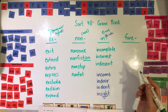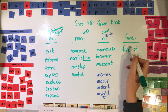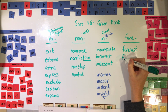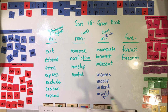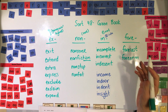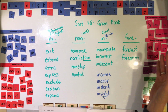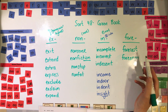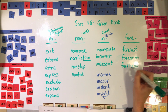Okay, let's quickly do these fore ones. Forecast. Forecast, that means before it happens, basically, the weather forecast. It's a prediction. Forearm, that means to be prepared, actually. So it means before the event has happened, it's an old-fashioned word, to do with having your arms, like your gun, your weapon, to be armed. So if you are forearmed, it means before it happens, you've got your armory ready. So forearmed, or forearm. Forehead, that is the bit just before your head. So it's your forehead.